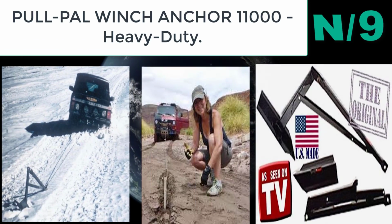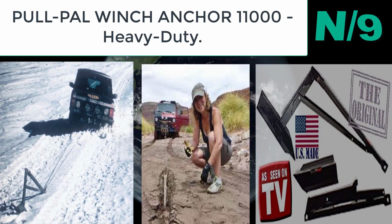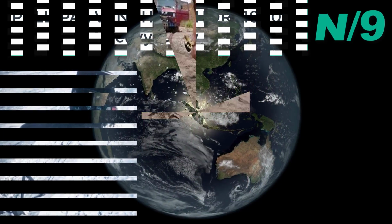It stores easily in an inexpensive gun case. Or take a look at our Pull Pal carrying case, sold separately.